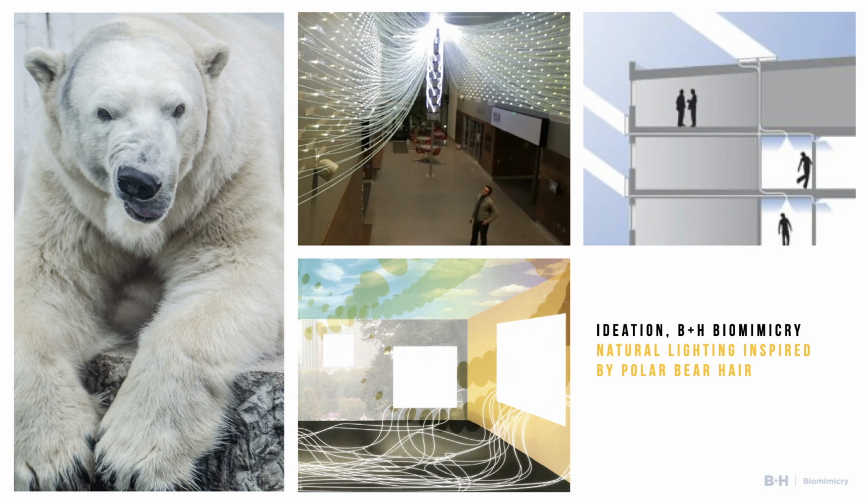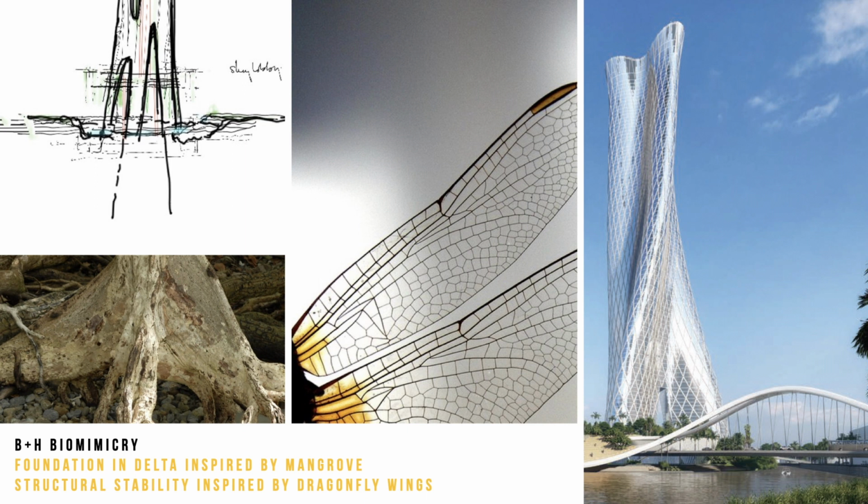We designed this iconic tower, which I know is not sustainable, but we played with biomimicry in a way of how could we inform its shape and its structure using biomimicry. So this is in a river delta. It's a private client. And river deltas are very dynamic. They flow. The sediment flows as much as the water. And so how do you build a foundation in such dynamic climates? We looked at mangroves as an inspiration in the way that they have these unique root structures.